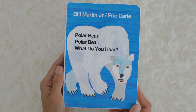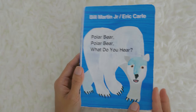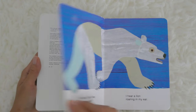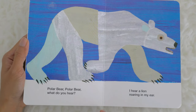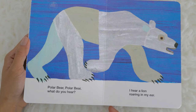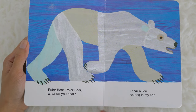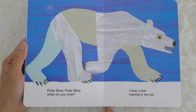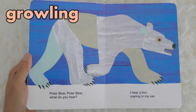Polar Bear, What Do You Hear? By Bill Martin Jr. Pictures by Eric Carle. Polar Bear, what do you hear? Polar Bear, what do you hear? Do you know the sound that the polar bear makes? Let's listen. The polar bear makes a... growling sound.